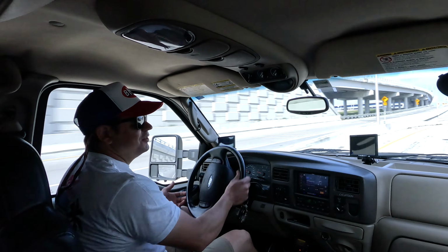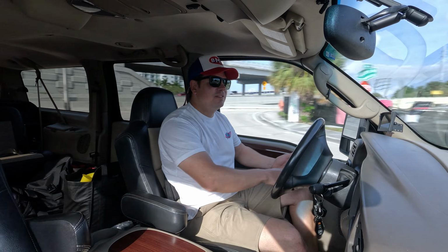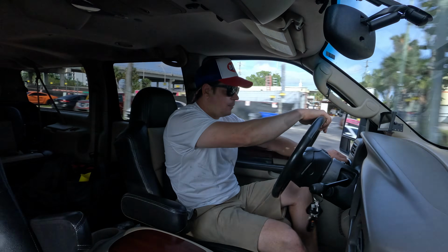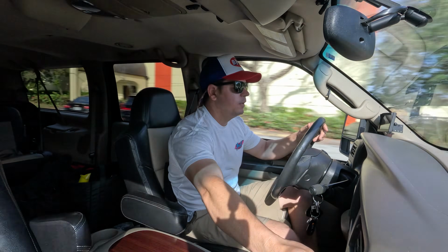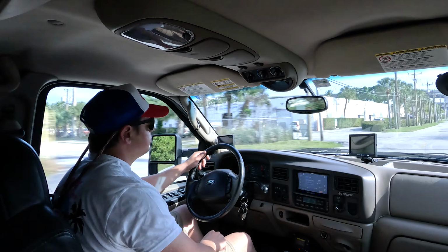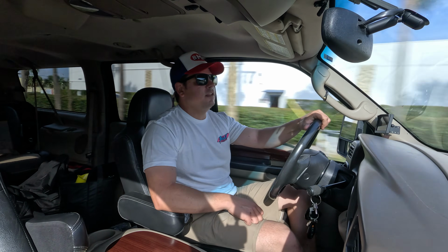It makes you giggle if you're a car guy and you hear that, you're like, oh yeah, it's got a Power Stroke 6.0. All your lights operate. And you can turn these off, so if this makes you dizzy, you can always flip it and it'll turn off the screens. Very smooth, steering's very tight.